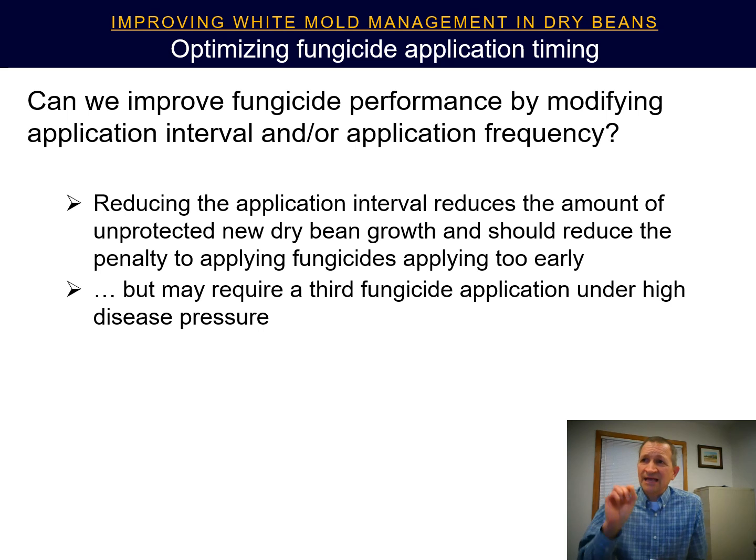To test that, we started in 2024 a separate set of studies looking at the impact of fungicide application interval, timing, and frequency on white mold management in pinto and kidney beans. And I would recommend you reference that, because when you tighten up that interval, that second application goes on earlier and doesn't necessarily protect you to the end of the season anymore. So then it might be necessary to do a third application. I will not get into the results of that here. Reference those materials. They're also posted online alongside these results.